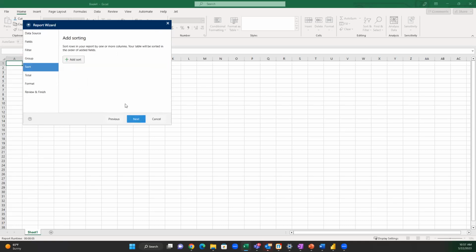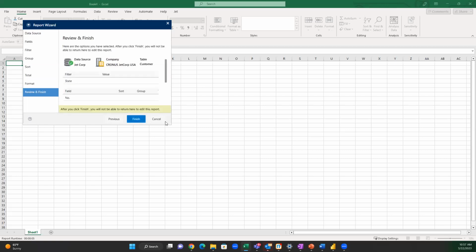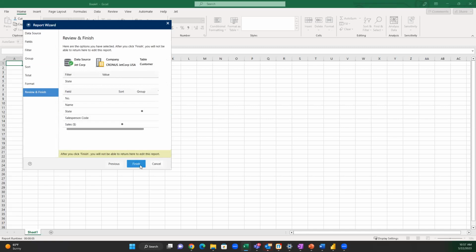Let me go forward. And then I want to sort my sales. I want to see those numbers in descending form, right? I want to see that highest figure first. And then I want to make sure I get the totals for those numbers per state. These next two sections, everyone, are just typical housekeeping features, right? I want to make sure I've got the format there, and I want to make sure I'm utilizing the grouping feature. And then here it's going to give me a quick overview of what's going to be queried and built out.